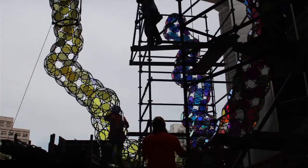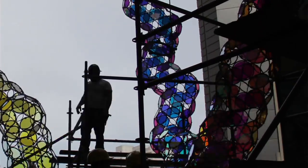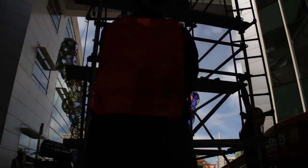A lot of weight and technology up there. We've never suspended this kind of piece before. I won't sleep terribly well till it's up.